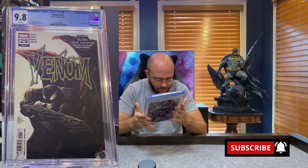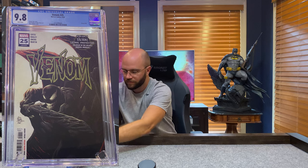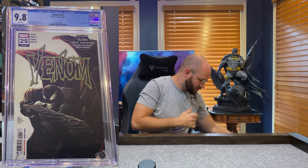Venom number 25. Same book. Two copies. We had to do better, right? There it is. 9.8. Much cleaner. Still, could have gone either way. Still could have gotten that 9.6. Very fortunate. Same deal. May sell one of those. May trade one of those.